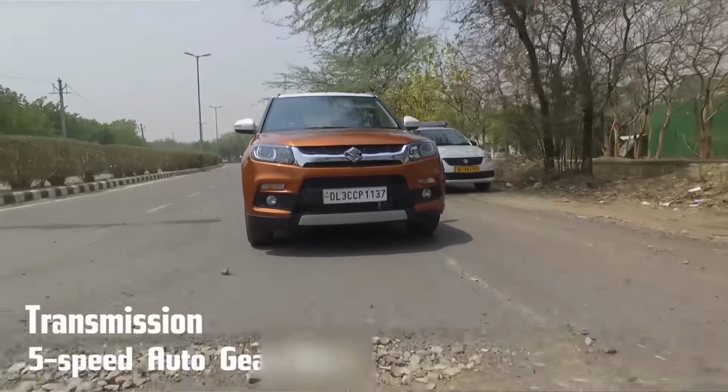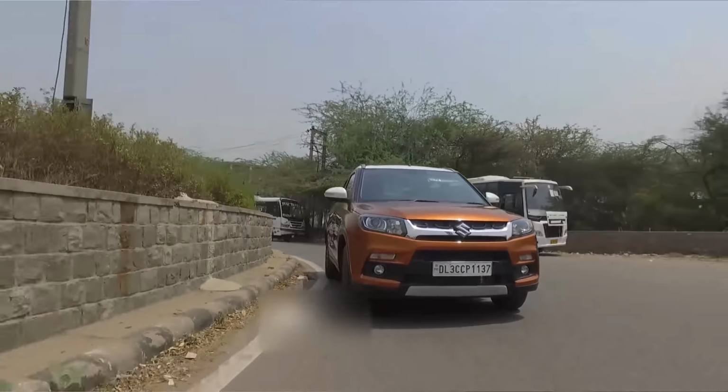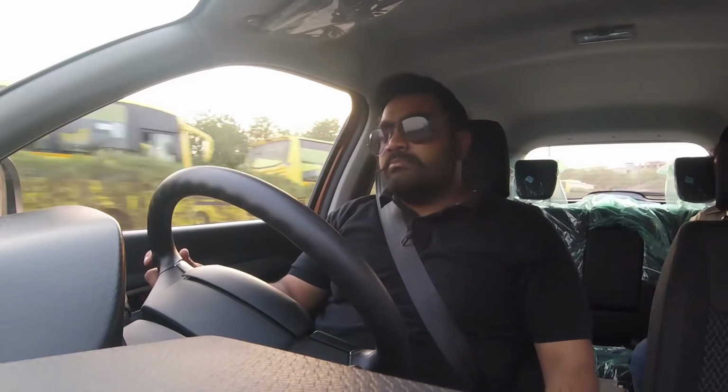So I'm driving around in the new Maruti Suzuki Vitara Brezza AGS. Essentially this is an automatic transmission on the Vitara Brezza, and it has been a long time coming. In fact, Maruti Suzuki has launched it at a time when Tata has also brought in their Nexon AMT, and both of these compact SUVs will be going head to head in the growing Indian market.